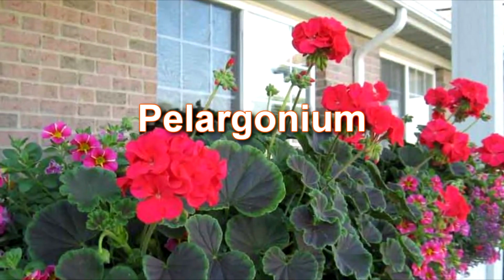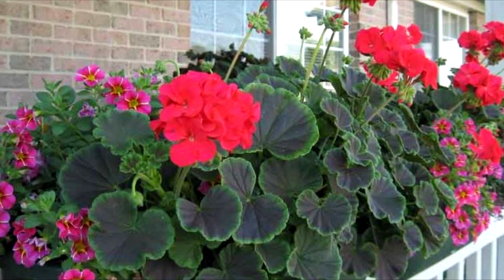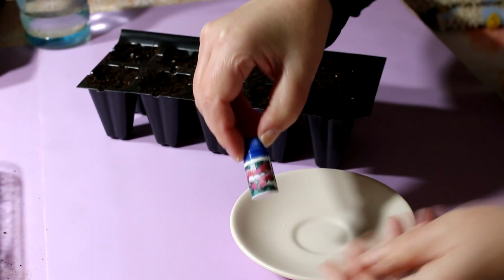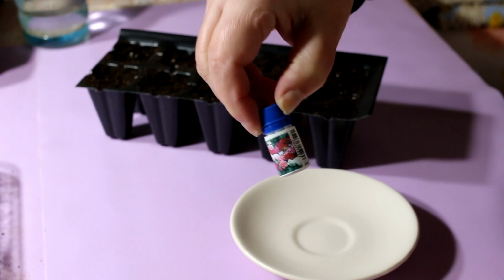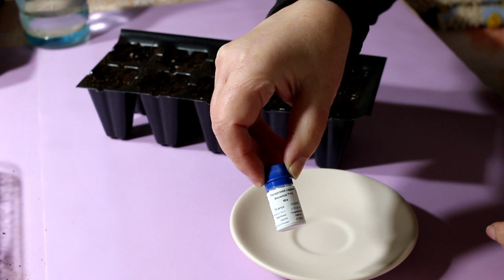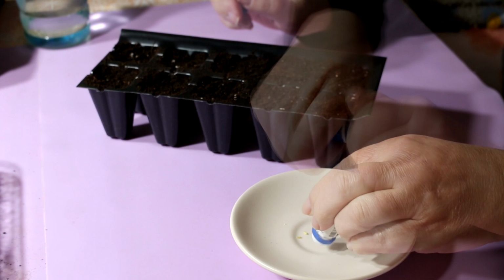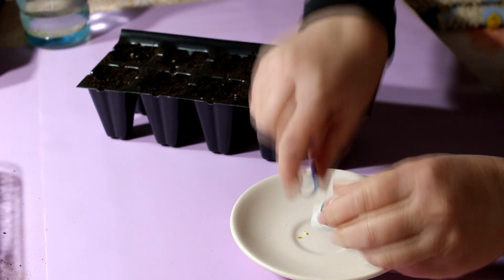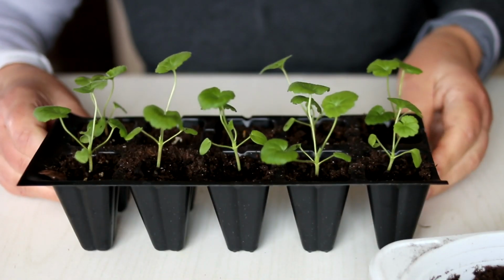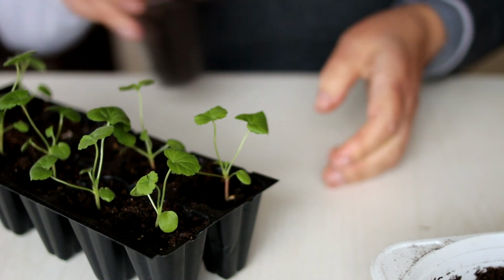5. Pelargonium. Pelargonium has large seeds, but they germinate very quickly if you offer optimal growing conditions. You need to use a loose, slightly acidic peat substrate. Be sure to add agroperlite or vermiculite. As soon as the Pelargonium forms 2 true leaves, these plants should be fed with a complex fertilizer for better growth.